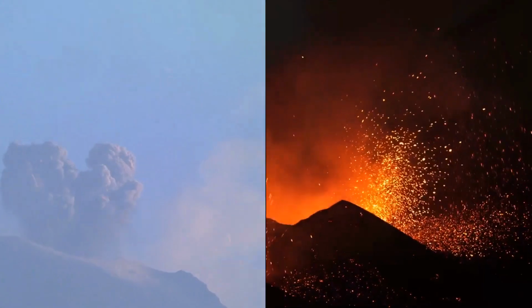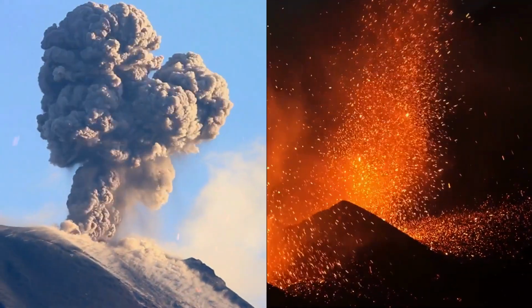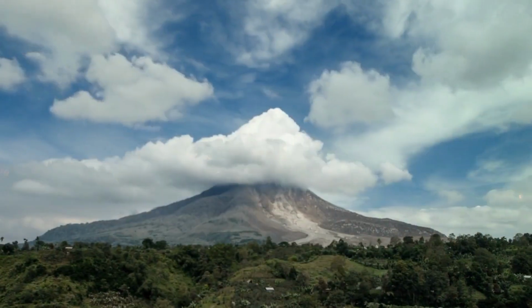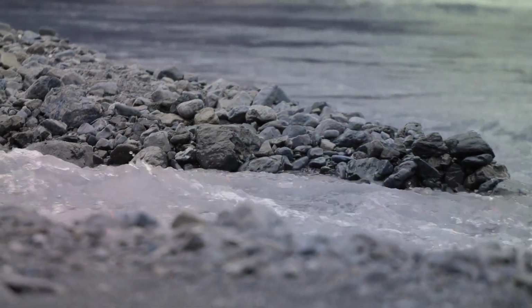Volcanoes have different types of eruptions. It's not just the shooting out lava into the sky scenario. They can range from aggressive to calm. Some spew out lava and some don't. This all depends on the environment, the number of gases contained, or if there's any groundwater present, and even the chemistry of the magma.